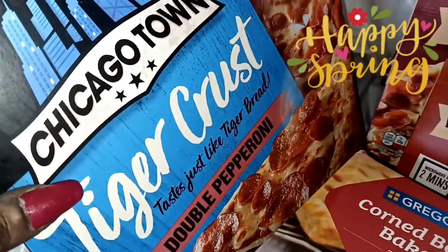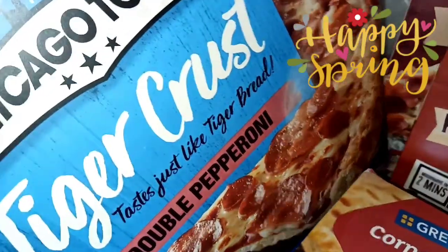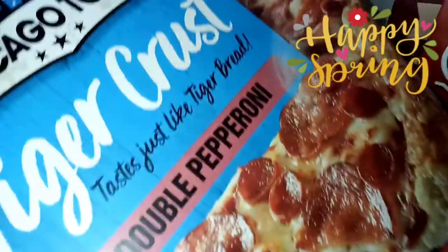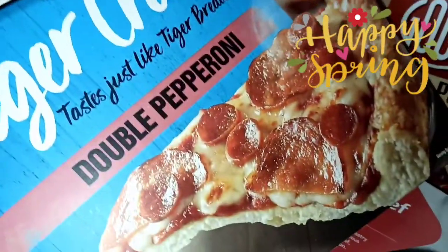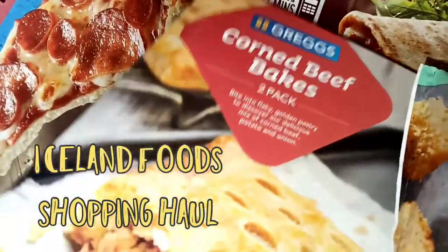So I'm going to be doing an Iceland food shopping haul unboxing with you guys today, and I'm going to show you what you can get for under £100. This was actually £60 and I got over 40 items. Yes, I did, because I like to pick up good bargains from Iceland.